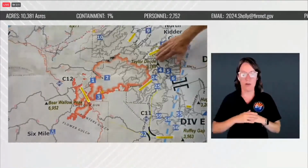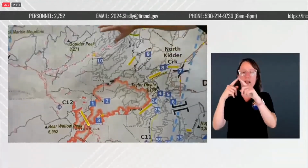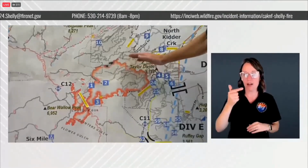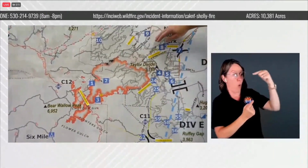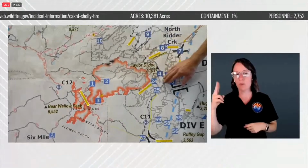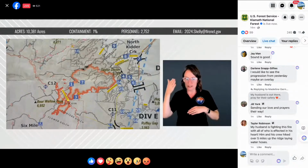As you can see on here, there's a lot of backup lines that we have created to protect the communities down in Kidder Creek and Etna, as well as all the way over in Quartz Valley area and Greenview, that if our primary control lines aren't successful, we can fall back to those and we can catch it there. We've also built a line up to Whiskey Butte because there's a very large drainage that comes in there. If the fire gets into that, that's our plan, is to have folks poised to get ahead of it and stop that fire from challenging that line.